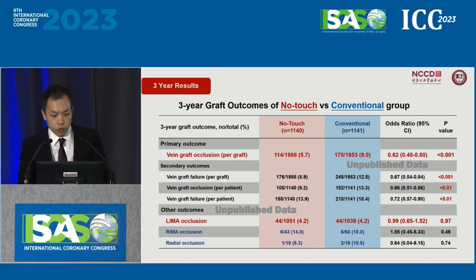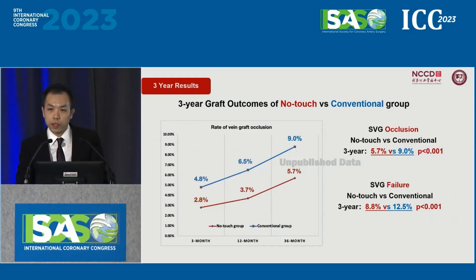And I also want to show you the rate of LIMA occlusion in the two groups. It was 4.2% at 3 years, also notably lower than RIMA and radial. So this figure very nicely shows the tendency, the change of occlusion rate in both groups of vein grafts. Although our vein grafts gradually occlude from 3 months after surgery to 3 years, the no-touch technique constantly keeps the tendency of reducing the occlusion.